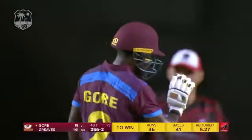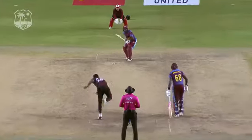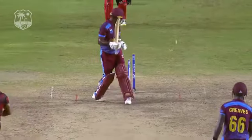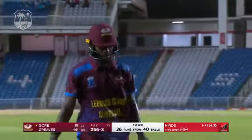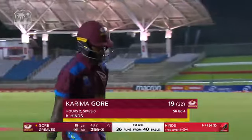So a wicket comes, that of Karima Gore. Full and straight. Maybe some tail back into the right-handed batter from Terrence Hines. But you have to think that Karima Gore has done his job. Gone, dismissed for 19, but he's left his team in the ascendancy.